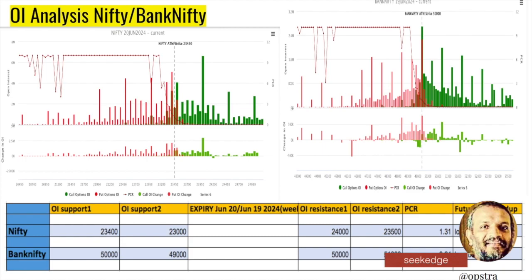next week expiry. For Banknifty, it's 50,000, where the highest put writing is seen, and 50,000 is the same place where the highest call writing is also seen. So a big fight is going to be there at the 50,000 zone. A very narrow tight range on Banknifty is seen for the next week. Right, so we still have 4 more days for the expiry. Things could turn around. Put call ratio and options we have already seen are in favor of the bulls.